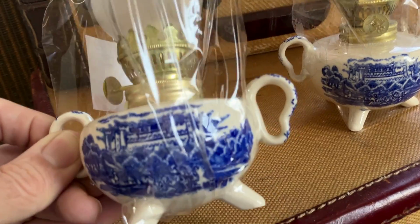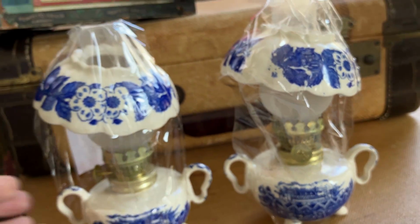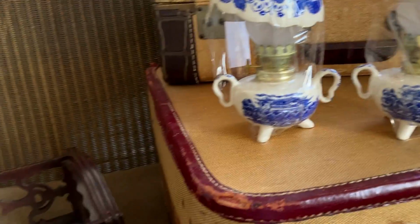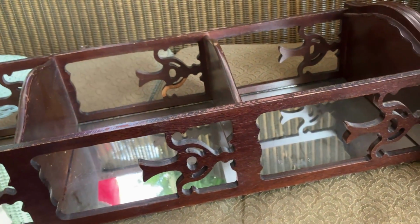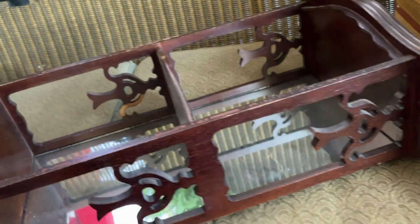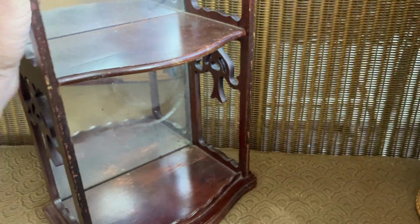What's that on the front? Some kind of chinoiserie scene, I don't know. Not really blue willow, but aren't they cute, that little pair? Somebody's gonna want those. And I just could not. I couldn't. I need to start saying no, but which side? Because I don't get these very often with the mirrored backs in them.